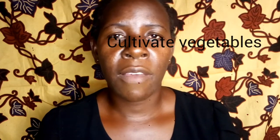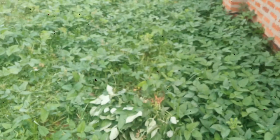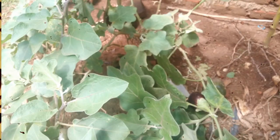You should also consider cultivating your own vegetables. Having a vegetable garden in your home is very important. Sometimes vegetables serve as side dishes, but they can also be eaten as a main course, as sauce. So it means you're going to reduce on your cost of buying such food.